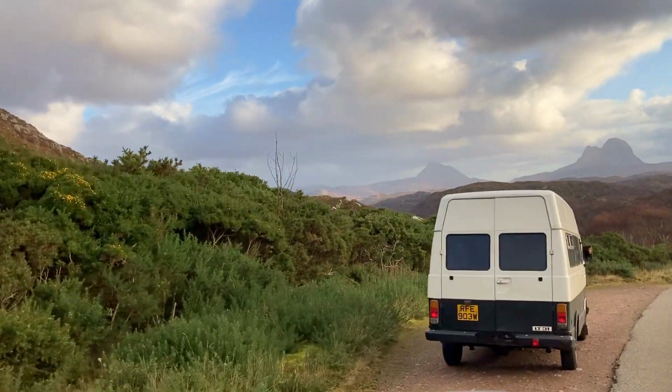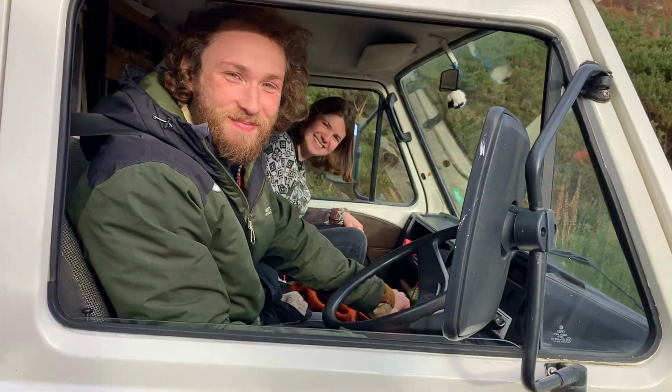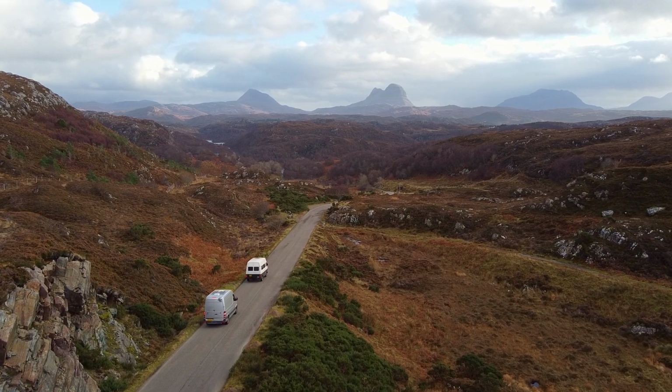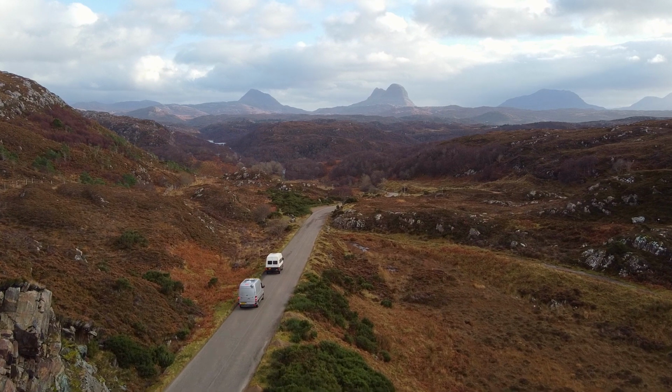It was so good to see Reese and Amy again. They were pretty much the only other humans we'd seen in our whole time on the NC500, and when we met up with them, we headed to go and see the world's smallest castle.